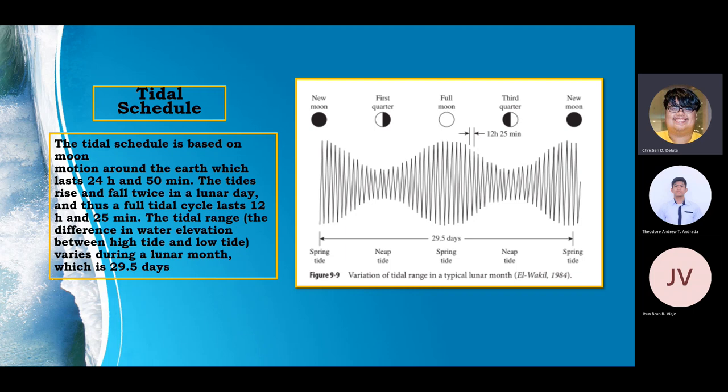As I explained earlier, during the spring tide, the high tide is higher than usual and the low tide is lower than usual. As you can see in this picture, in a spring tide, the low tide is lower than usual and the high tide is higher than usual. And during the neap tide, the high tide is lower than usual and the low tide is higher than usual.